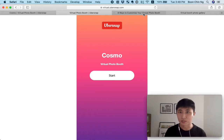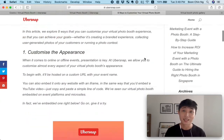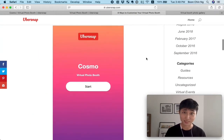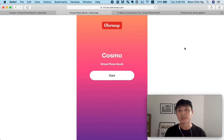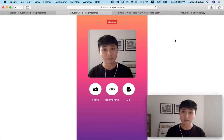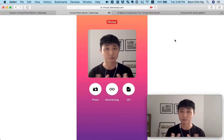To give you an example, I'm going to be showing you our blog post, which is hosted on WordPress. And when you scroll down, you can see that our virtual photo booth is embedded right inside. So that is a super cool feature that can make it very easy for you to really integrate the virtual photo booth into whatever platform or whatever website you're using. Once I click on start, it will start the camera inside the browser itself, so you don't have to go anywhere else. So it is a super seamless one-click experience.